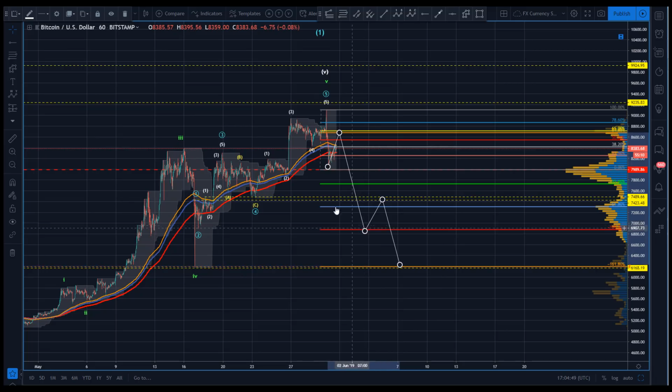You guess it's just Elliott 101. If I see a 5, I'm anticipating a 3 followed by a 5 if we're going to get a zigzag. So right now, I don't know what I have. I got something. I got a sell-off of over $1,000.